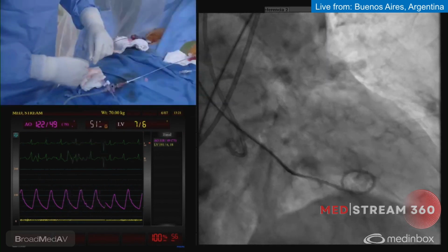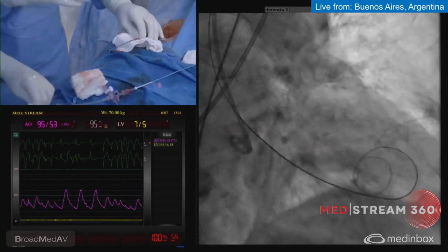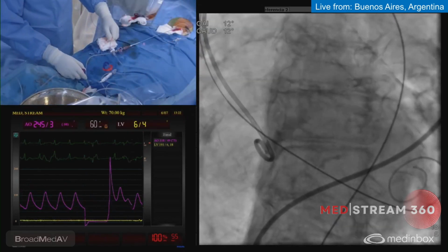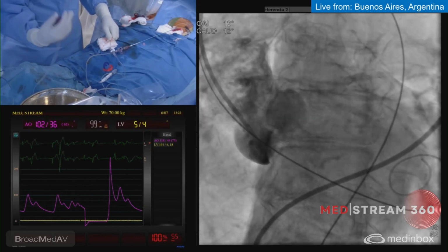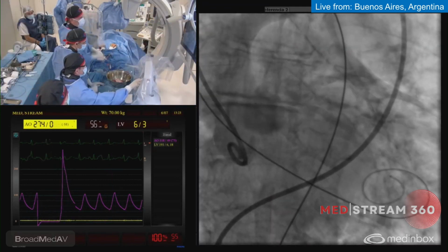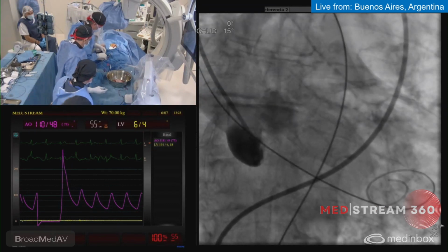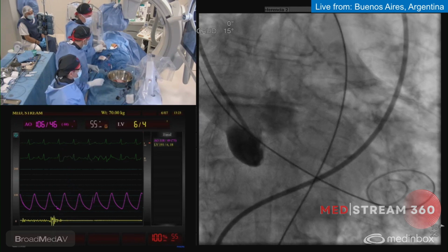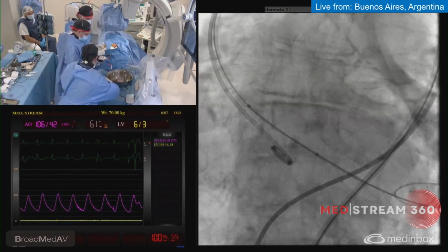So we are going to predilate. Carlos is going to pull the catheter, leaving the wire in this position. Carlos, I don't like it. Let's go a little bit more. I think there we have a better overlapping of the right and left cusp. So we are going to use the Edwards balloon for predilatation. Pacing at 180. We are connecting to the wire.